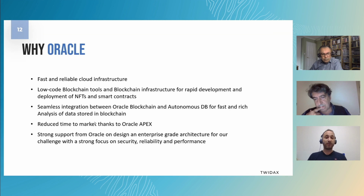Also, using Oracle Apex, we have reduced time to market. Oracle Apex is very great and useful when we have to build internet dashboards for the users. And then we have strong support from Oracle, from many Oracle organizations, who helped us design and build up an enterprise-grade architecture for our challenge. So we have a strong architecture with a focus on security, reliability, and performance.